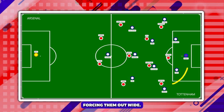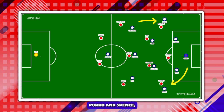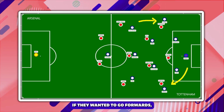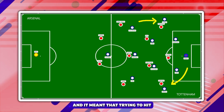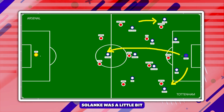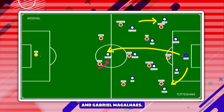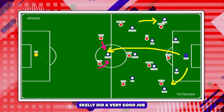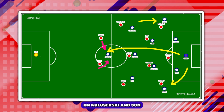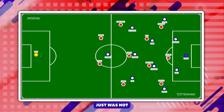Forcing them out wide, Sterling and Trossard did a good job of marking Porro and Spence, meaning that if they wanted to go forwards, Tottenham had to play aerially, and it meant that trying to hit Solanke was a little bit more difficult because of the aggression of William Saliba and Gabriel Magalhaes. Jurrien Timber and Lewis Skelly did a very good job on Kulusevski and Son, and what ended up happening was that the Tottenham rotation just was not there.